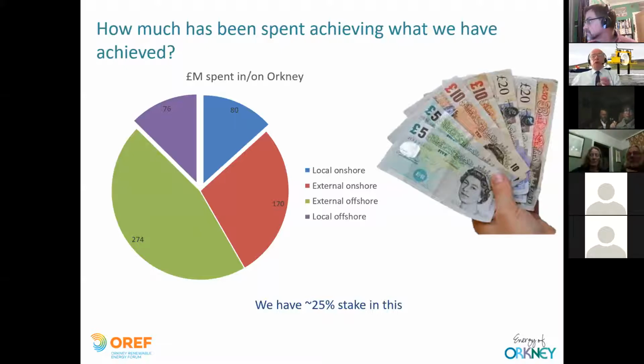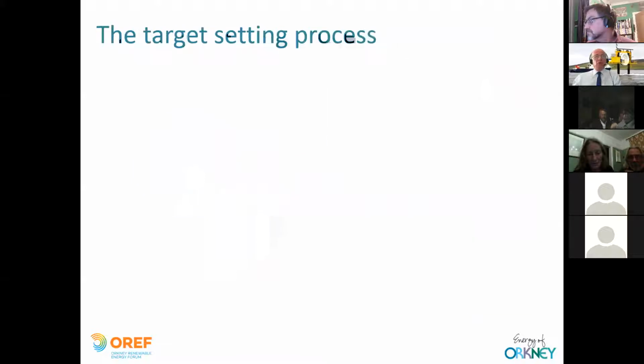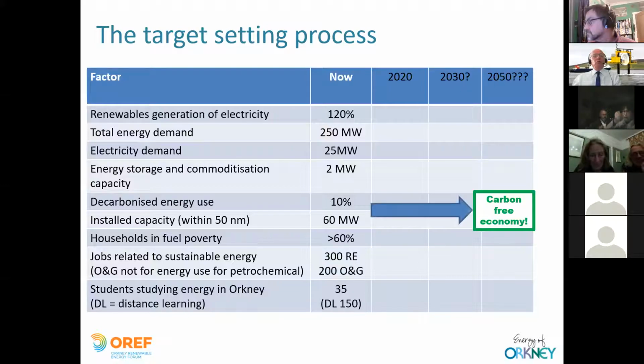In terms of our energy as a whole, we do have an energy strategy. The Sustainable Energy Strategy was produced in 2017 by the local council, but with a lot of input from local organisations, including OREF and the general public. One of the interesting points it contains is a target setting process of working out what we need to do. We know we have to get to carbon free by 2050-ish, pick your date around there. But we're not going to go from one to the other in one jump. There is a journey, and we can't just wait until 2049 and go, right, okay, decarbonize tomorrow then. So we have to get on this journey.